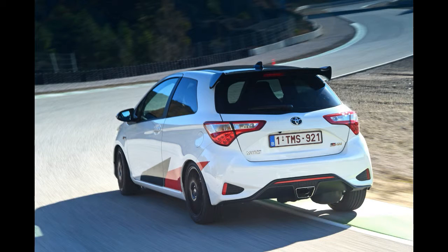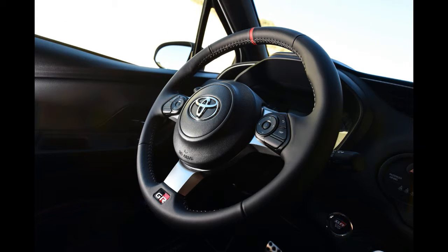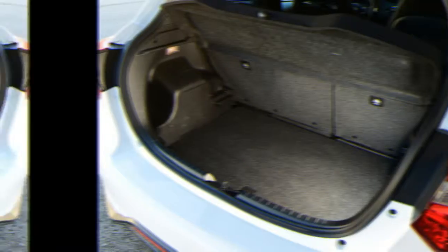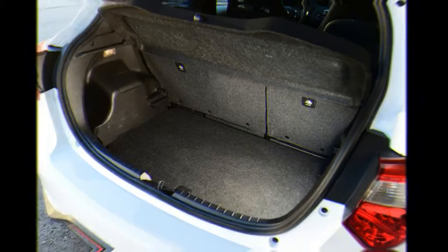The gearbox is a 6-speed manual with no flappy paddle option, hallelujah. But it's what Toyota's motorsport engineers have done to the GRMN's chassis and running gear that arguably make the biggest differences of all to the way it drives.